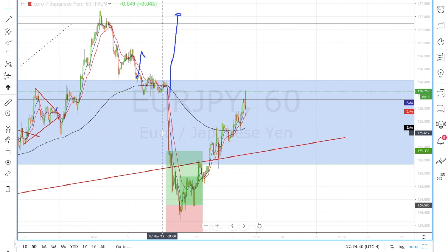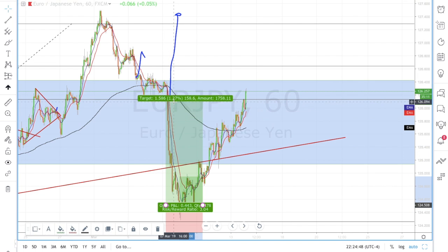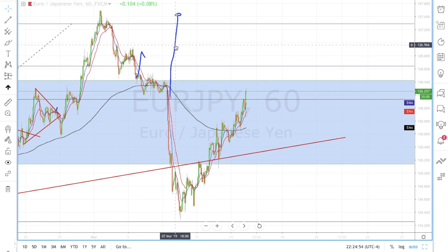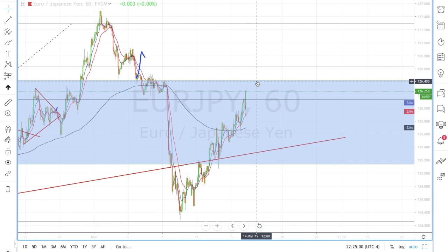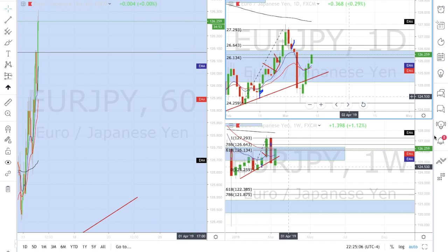Euro JPY, guys, look at this trade. I called it. 83 pips, was in minimum drawdown. And if you would have held to this level already, you would have been 160 pips in profit. I closed in about 80 pips in profit. So guys, you already see that it's actually hitting this zone, the top of this zone. But let me kind of show you on the weekly and daily, because those are, you know, more clear.